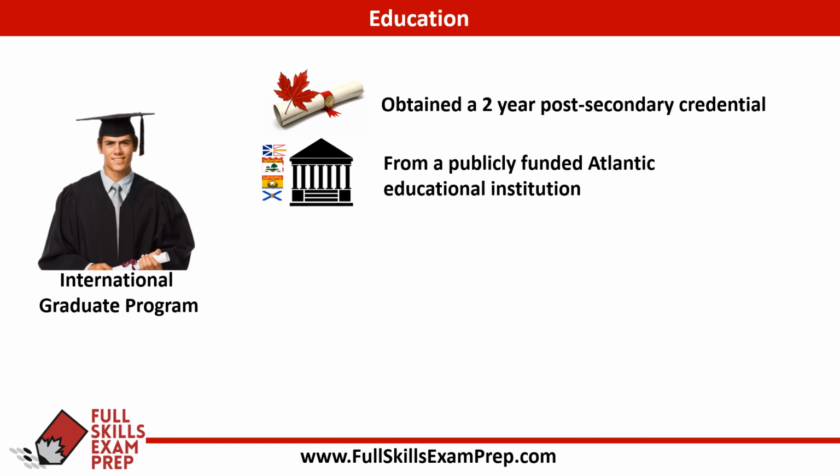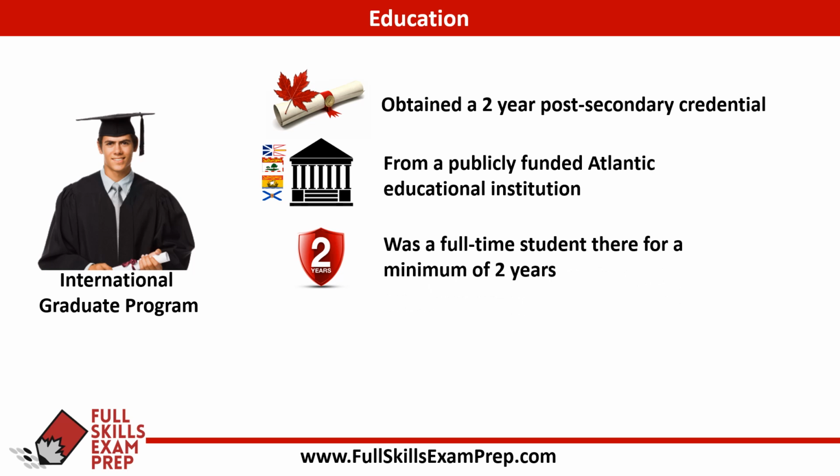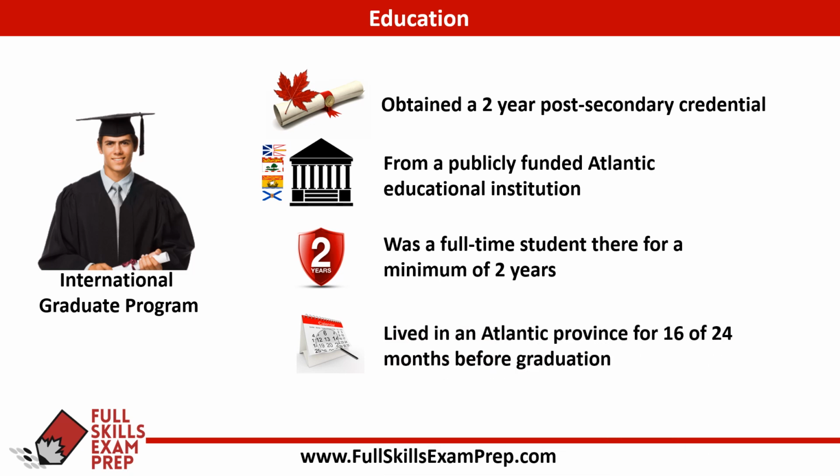It has to be graduated from a publicly funded Atlantic educational institution. So remember the Atlantic provinces, of course, you have the flags right in front of you there. The Atlantic provinces are Newfoundland, PEI, New Brunswick, and Nova Scotia. Okay, and here is something interesting as well: the person has to have been a full-time student there for a minimum of 2 years. Now, there is a kind of Atlantic residency requirement on this as well. So the person has to have lived in an Atlantic province for 16 of the 24 months before graduation.